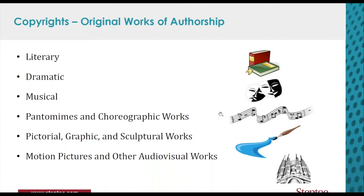Pictorial, graphic, and sculptural works. So photos, images, sculptures. This can also include maps, technical drawings, things like that. So it's not limited to just a photograph that you may take and publish. It can include a technical drawing. So if you have a CAD drawing or a schematic, that could also fall under this category.